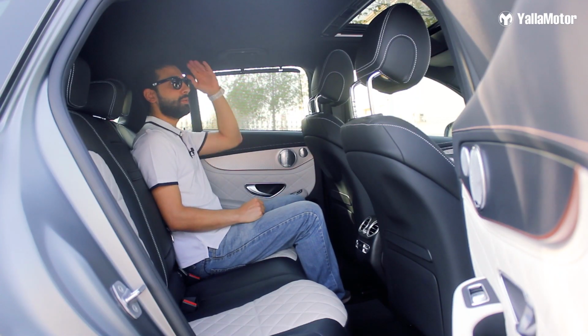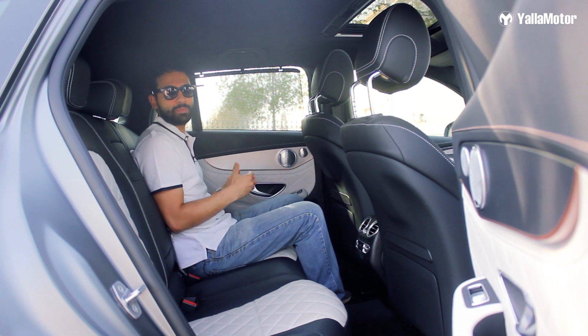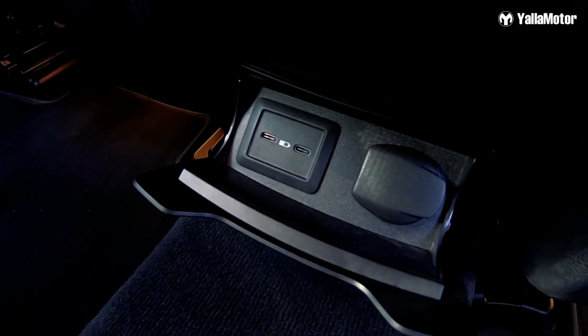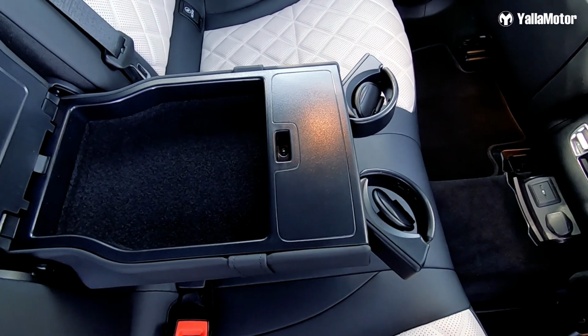Space in the back in terms of headroom and legroom is a lot better than expected, and it's great to see that Mercedes offers those in the back privacy shades, separate controls for the AC system from those in the front, 2 USB charging outlets, cup holders and a central storage box as well.